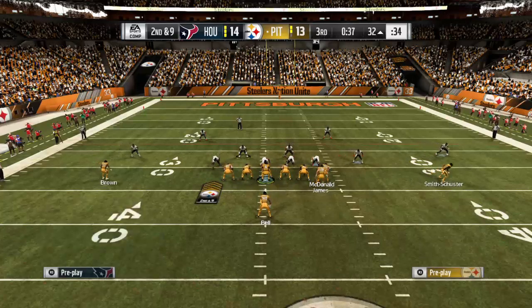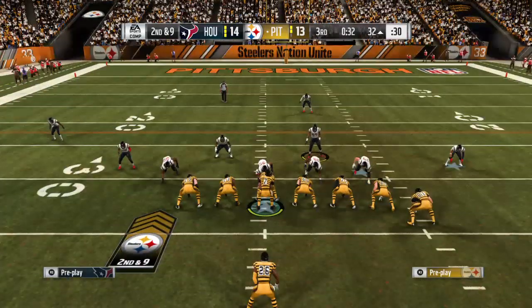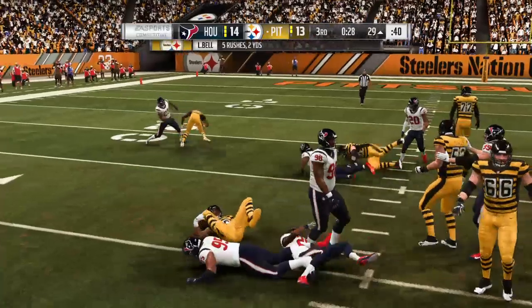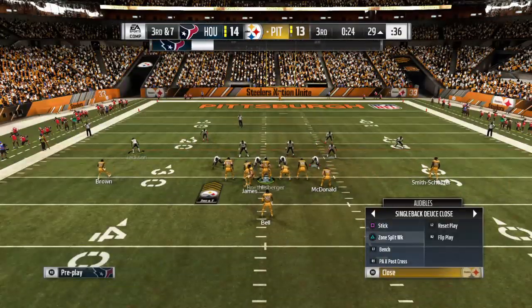They tried a quick hitter inside, but that one was swallowed up because what they're hoping, those big defensive linemen will take the bait and move laterally and open up a crease that they can run through. Didn't happen on that play. And he winds up getting only a couple there, down to the 29.